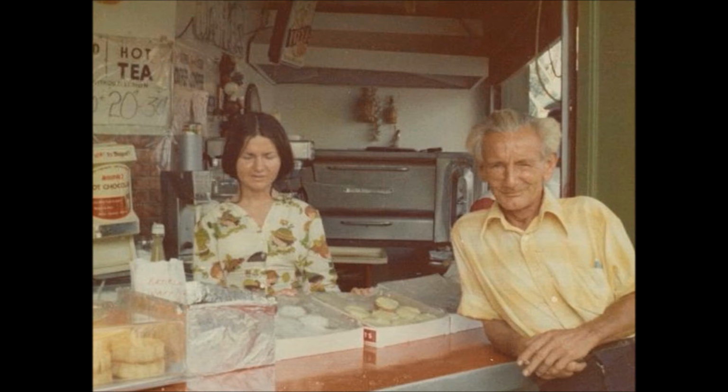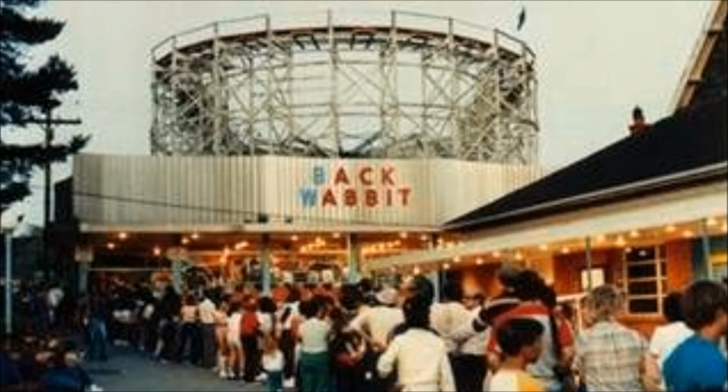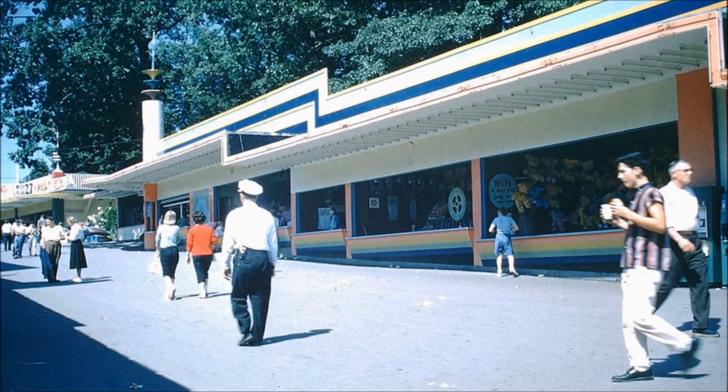A sad goodbye, as you know. The Black Rabbit marked the last days of Idora Park, I would say, the mid-'80s. As you see here, April 26, 1984, devastation took hold of Idora Park. A fire was started accidentally by a welder doing work on the Lost River ride, which spread onto the Wildcat and onto concession stands, and jumped from concession stand to concession stand and across the Midway, destroying a good half of the shelters and rides at the park.